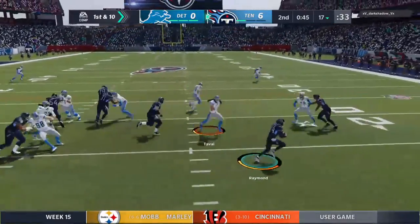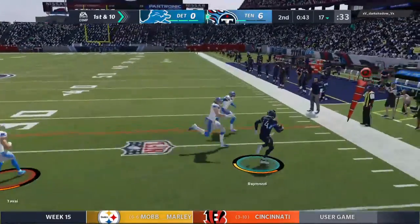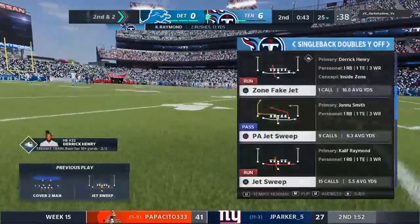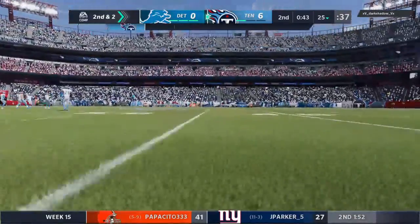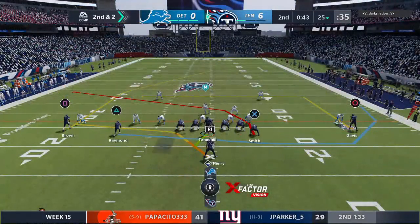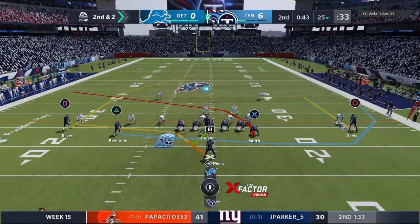And they'll try the jet sweep here. And he'll be out of bounds at the 25-yard line. A good run there on first down, and it'll leave them with a 2nd and 2. 8 yards on the pickup. Brings up 2nd and 2.